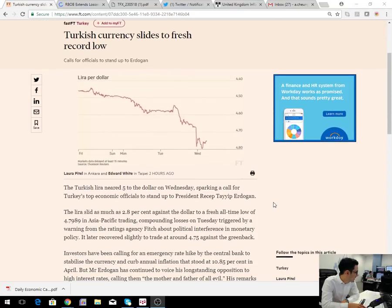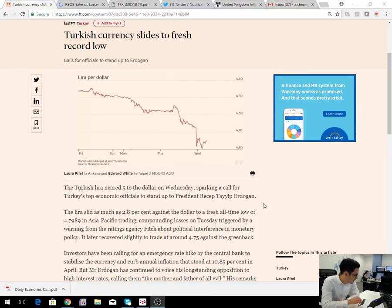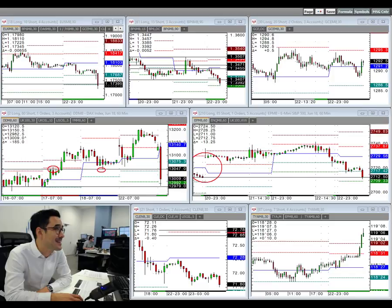This is then, against the dollar, a fresh all-time low that we've seen overnight. Investors have been calling for an emergency rate hike by their central bank to stabilize their currency. Obviously that would mitigate the currency downturn, and also would help, as their inflation rate is just shy of 11%. But Erdogan's continued to voice his long-standing opposition to higher interest rates, and because of what we just said, he wants to take more control if he wins elections next month. This is what's causing these concerns. So hopefully that makes it a bit more clear what exactly the situation is.